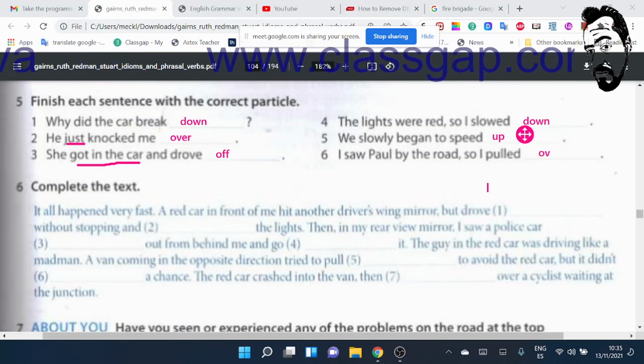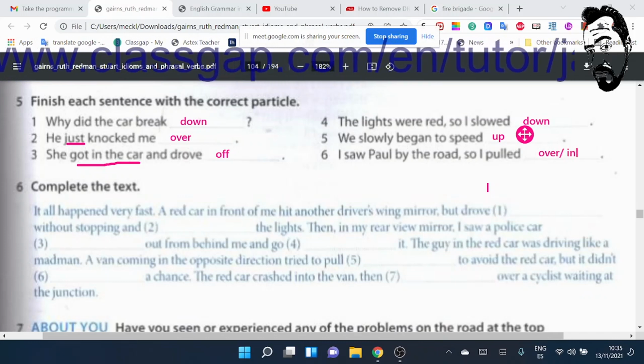Pull out. No. Pull over. It's the opposite. Pull over. So I pulled over or I pulled in.